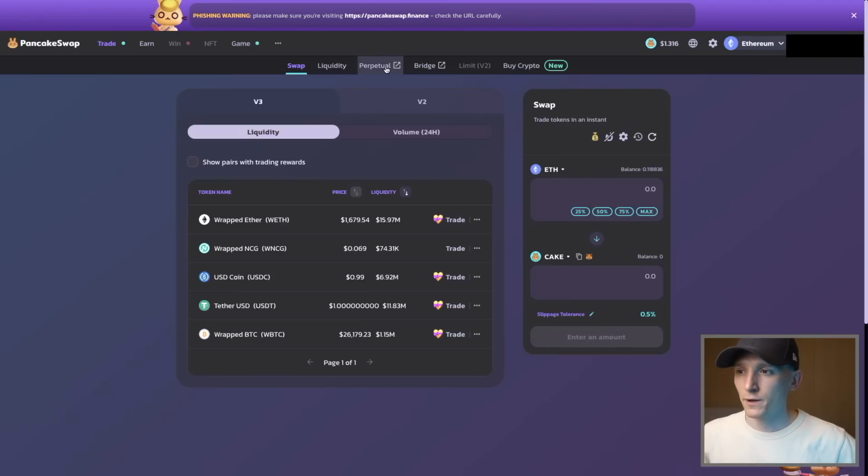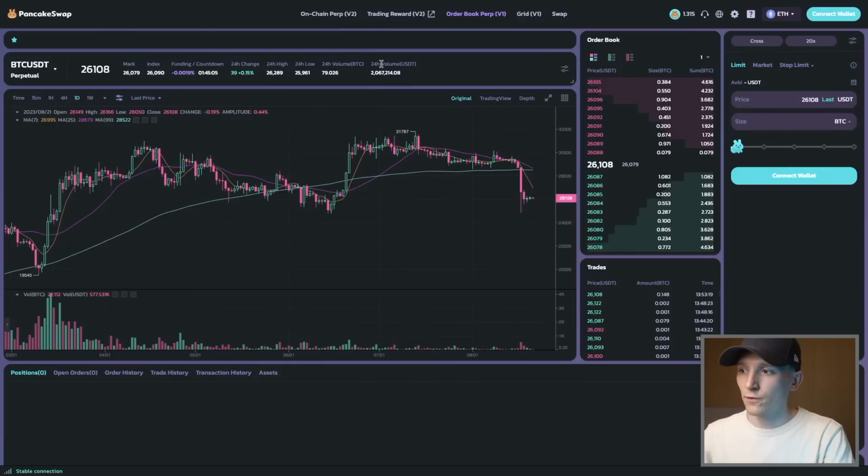So on PancakeSwap, you can go to perpetual here, and it takes you through to what would look like an online or a centralized order book for trading futures in a particular asset. So there's a few right here. These are actually on ETH or BNB chain, so you can connect a wallet and actually trade.